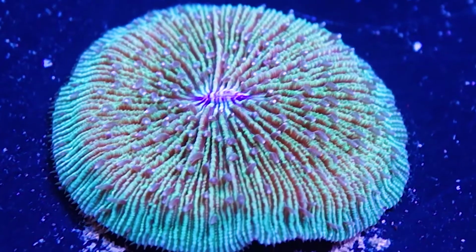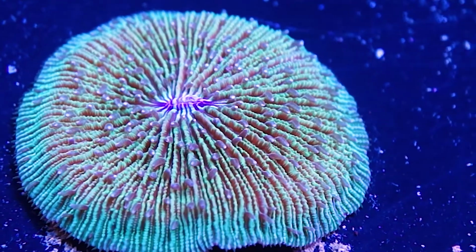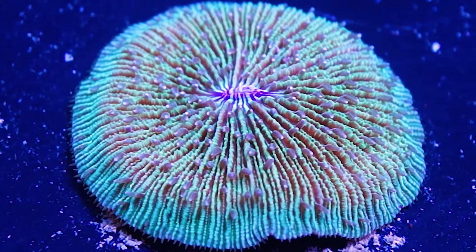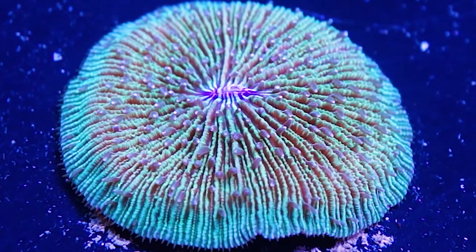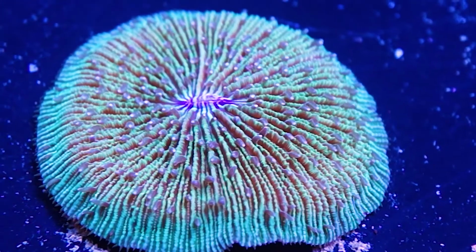One of the interesting things about these guys is they can actually move themselves or even unbury themselves from the sand. If you look around online, you can find quite a few time-lapse clips where they're buried completely and they just come right up out of the sand. So another decently easy one, good LPS coral.